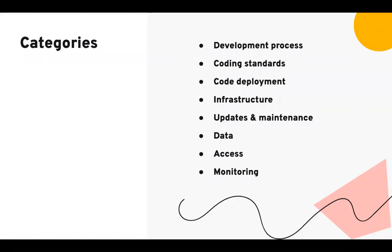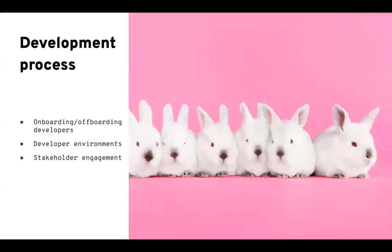Those are the topics, and for each one, I'm going to present some of the challenges and work up in order of worst practice to best practice with a celebratory GIF at the end of every one of those so you can see which one the best practice is. You'll see the pattern pretty quickly. So let's start. Development process. What's your checklist in the development process title?